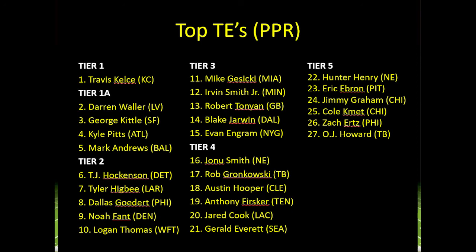Austin Hooper in Cleveland, like I said, they love Chubb. They want to run Chubb. But Hooper's a good guy to have off that play action in the end zone. Good guy to have off that play action for third down. He's a good tight end to have on your NFL team, I don't know if he's a good tight end to have on your fantasy team. Because they're not going to look his way. They're going to try to get Odell involved. They're going to try to get Landry involved.